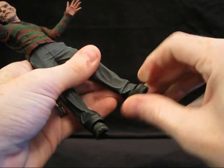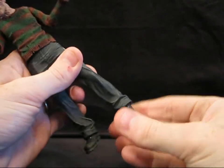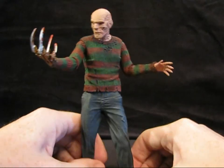And the feet, we can move them a little bit. Looks like they're on ball joints. They're obstructed a little bit by the pant legs. But again, we don't need to move them that much. We just have to adjust his ankles to make sure he can stand up.